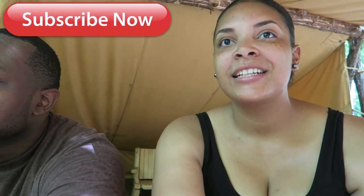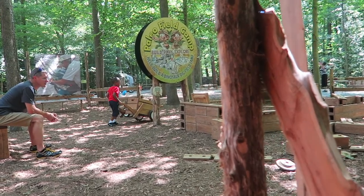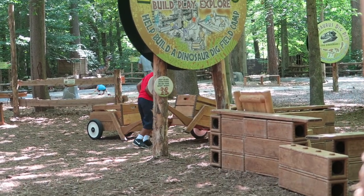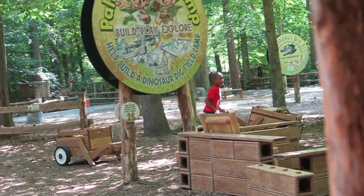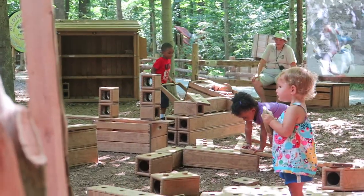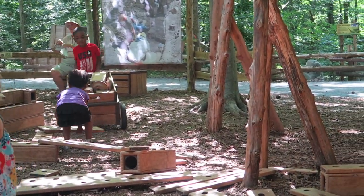We get a little break. We're sitting under the tent while the kids are playing. I don't know what they're playing there. It's supposed to be like building stuff. I guess it's like when you conquer an area, you build tents and you build stuff, like how Americans do. Yes, you're right. Yeah. You're looking strong, boy. Oh, you're so strong, man.